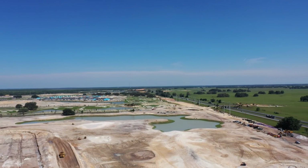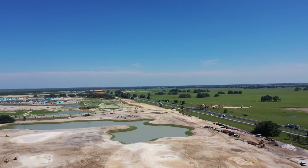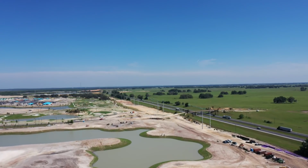There used to be a cattle bridge. Remember all those cows that were over there? Years ago, they were able to cross that bridge over to this side to cattle pasture also. So that's the purpose of that bridge, was a cattle bridge. It wasn't for vehicle traffic.